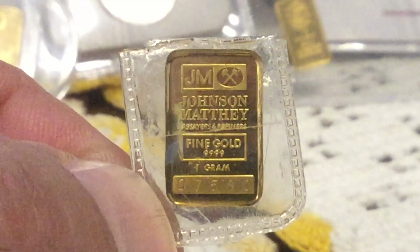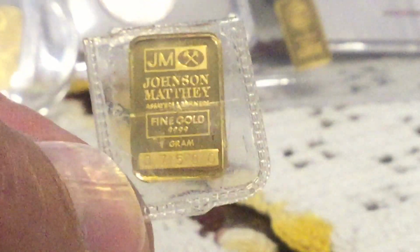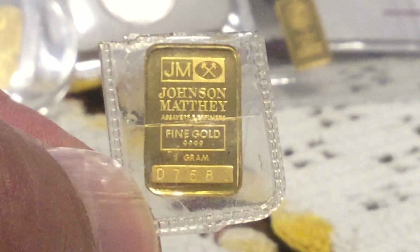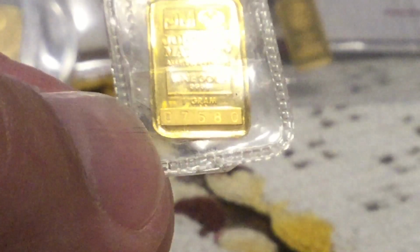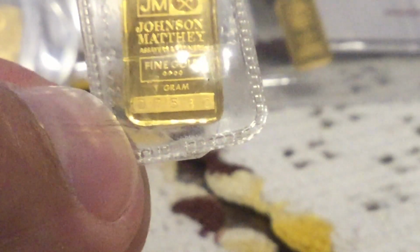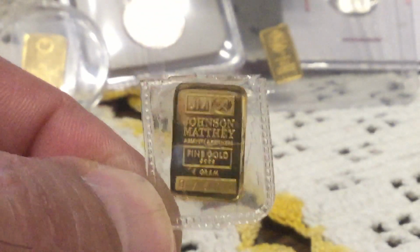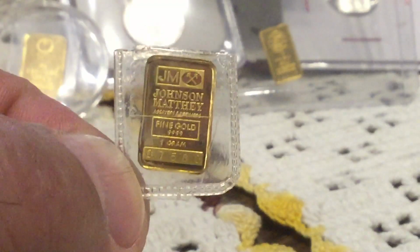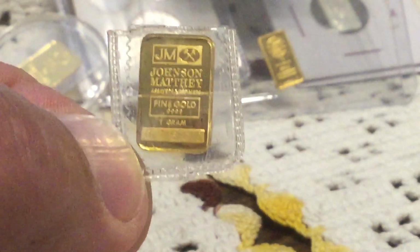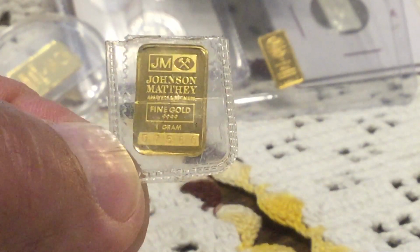And I seem to be becoming a vintage bar stacker. Without intending to. But this one has a serial number. I don't know if that's an O or a D. D758 something, and there's tape over it. Whoever owned it previously cut the little plastic it's in, and now there's tape holding it from falling out. I'll probably do something similar to what I did with this, and I most likely will leave it in its current plastic.